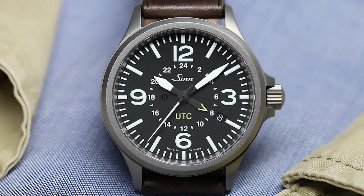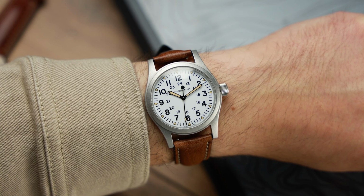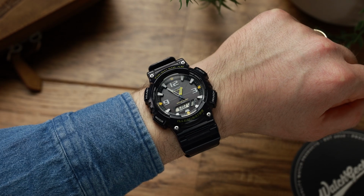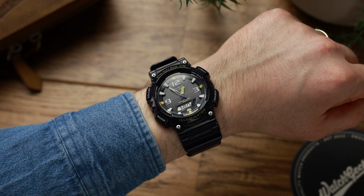Next 5 for 5 is field watches. For this category, I selected the Zinn 856 UTC, the venerable Hamilton Khaki Field Mechanico with a white dial, the new kid on the block, the Formex Field, all Boulder Venture models, and a very odd wild card which I use on a daily basis, which is the Casio AQ S810W.